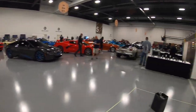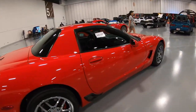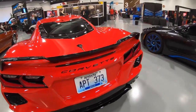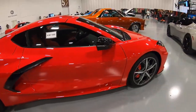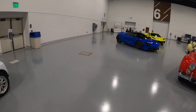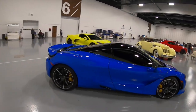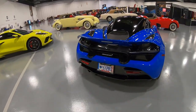We'll walk around the cars later. Here we go. Starting in the middle here. Check out this awesome 720S. I don't know what that color is called, but it's blue. Air Force guy.